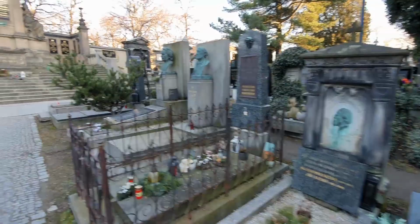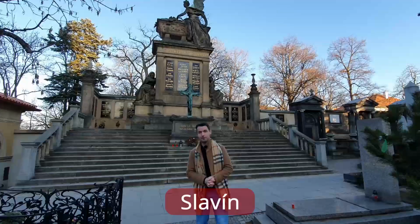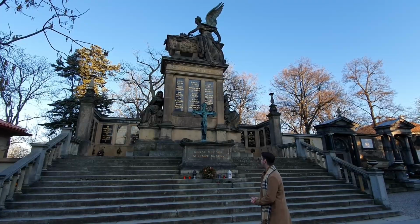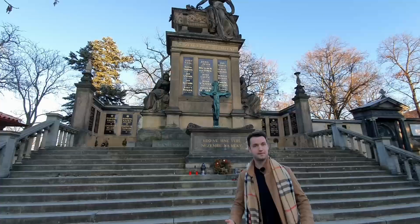Anyway, what we see ahead of us is called Slavín and is the most famous tomb in Vyšehrad Cemetery. It was made at the end of the 19th century and the idea was just to bury a bunch of famous people all in one tomb. They're buried underneath the stairs. And we can see their names over there. So František Křižík, for example, or Josef Václav Myslbek, famous sculptor, or Emma Destinová, very famous Czech opera singer.